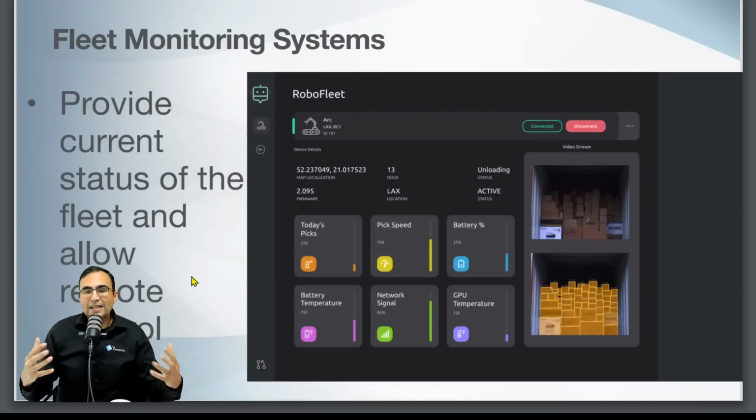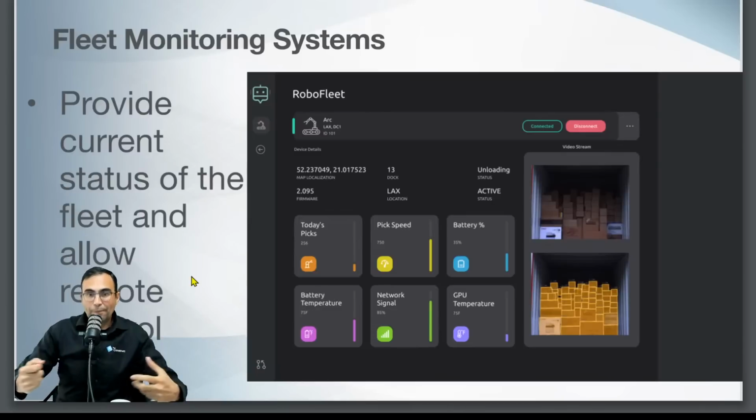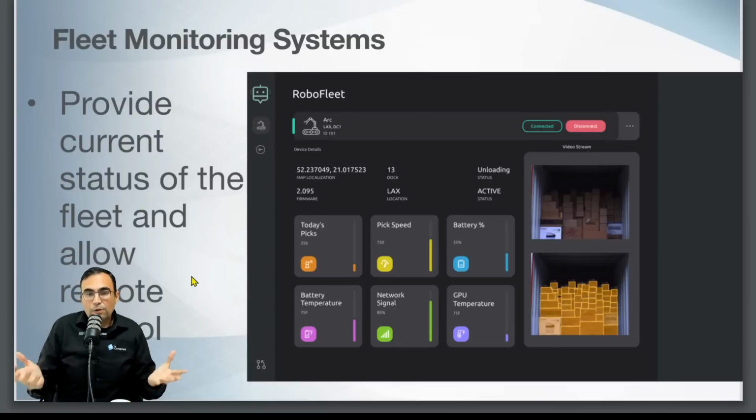When I mean collide, I don't mean to crash and bump into each other, but to be stopped in a door that they cannot move through, or a smaller space, and then they will be trying there all the time. They will be locked there. So that's fleet monitoring system.